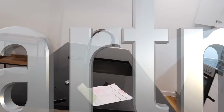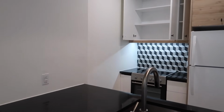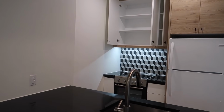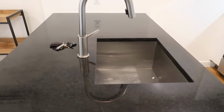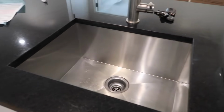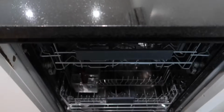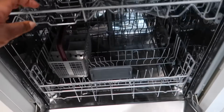So this is our little empty apartment tour. Mini kitchen, guys. It's not as big as my last one. Don't really favor the white fridge, but that's fine. It does have a nice deep sink. It also has a full-size dishwasher. I have a half-size one, so a girl can appreciate a full-size dishwasher.